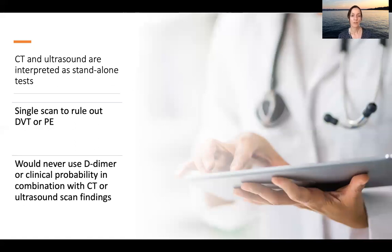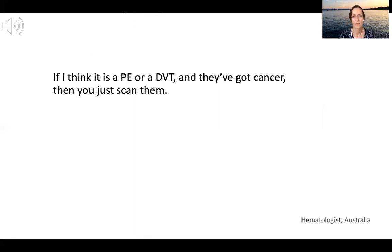On the whole, the physicians felt that a single scan was a standalone test. So generally, they had no plans to repeat it. And generally, they would not combine the interpretation of the scan with either clinical probability or D-dimer.